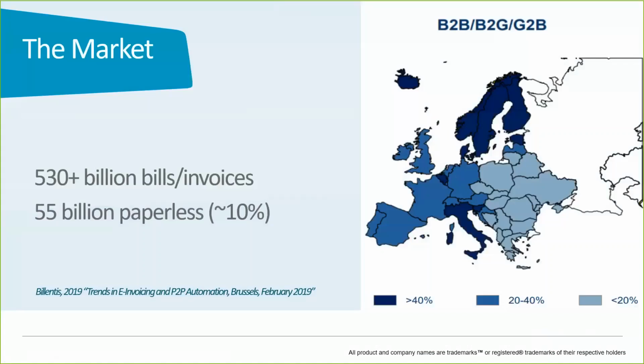Europe is reasonably well ahead of the game. There are other countries that have mandated the use of e-invoicing for a number of years. That's not here yet, but it's obviously a recommendation, and it's certainly a way to reduce costs.